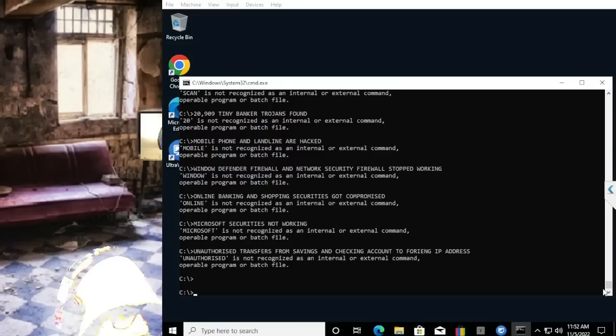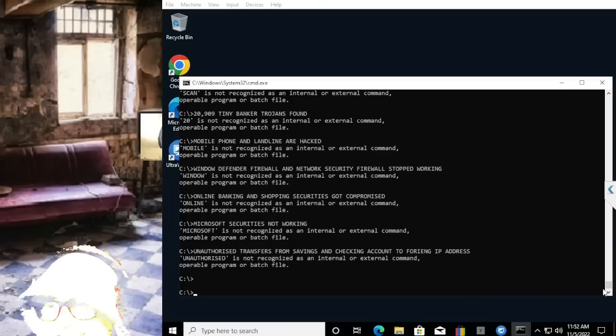Well, it stopped now. Okay. It says transfers from savings and checking account to foreign IP address unauthorized is not recognized as an internal or external command, operable program or batch file. Tiny banker trojan. Oh my gosh. Why did he hang up? Let's call him back.